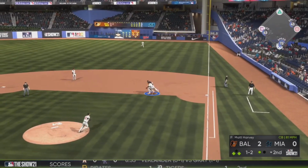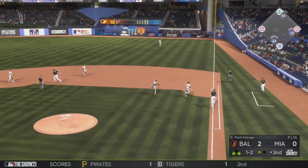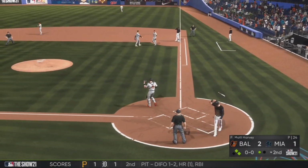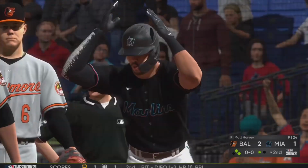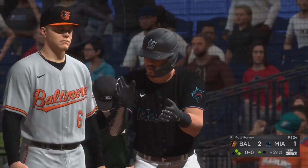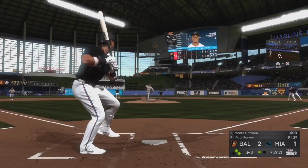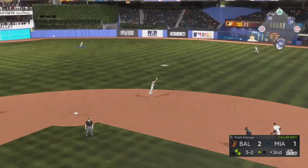Jorge Alfaro rips this one to first, deflected by Mountcastle. He's going to try to throw it home. It's a good throw, but the runner is safe. I thought Mountcastle was going to possibly catch that ball and maybe tag the one runner for the double play, but he was unable to catch it. He saw that he had a good throw home, but was unable to take advantage.